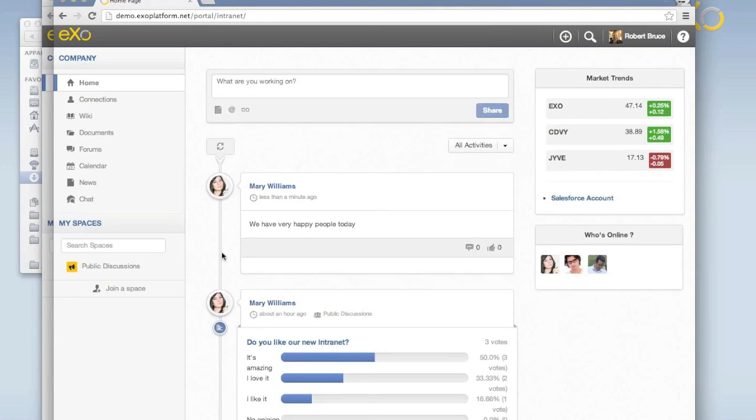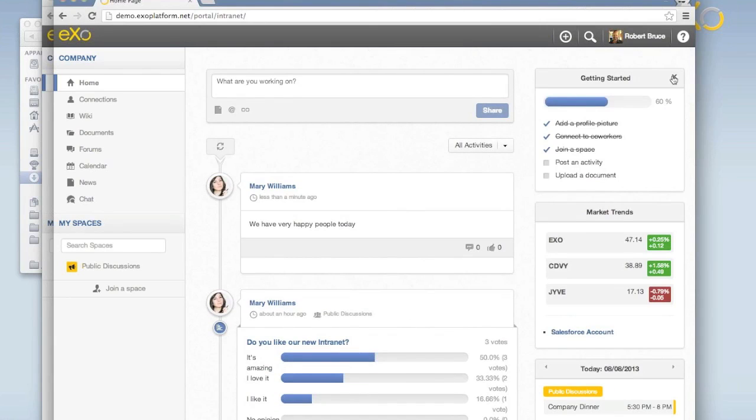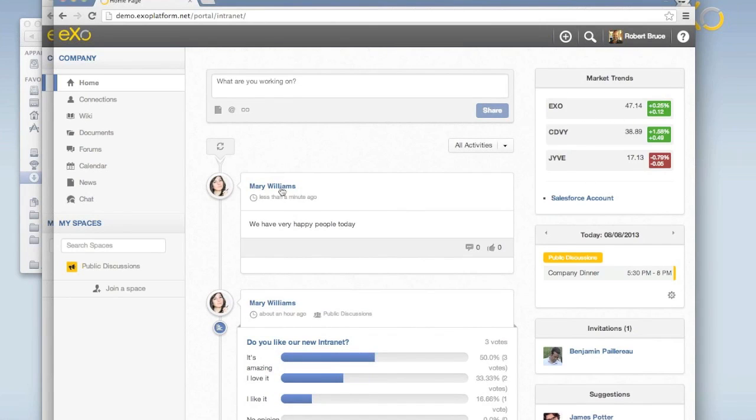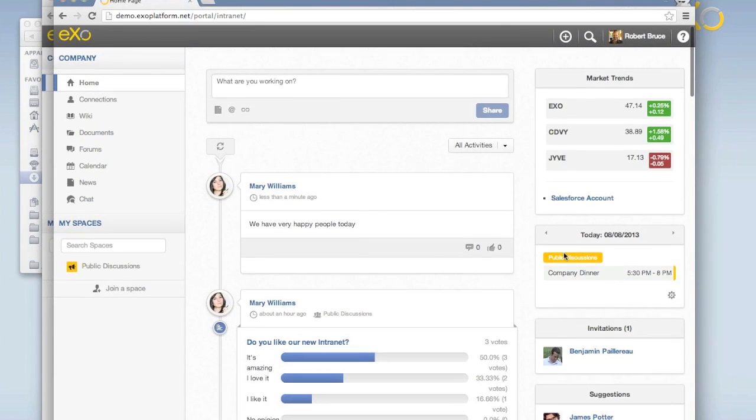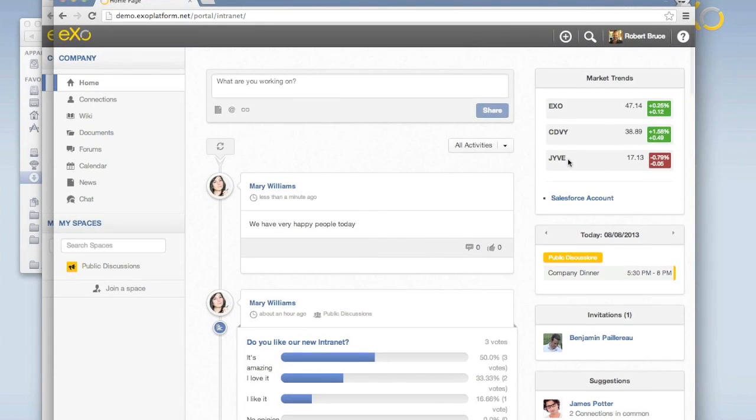So Robert is the CEO of a company. So again, he has a different view. He's connecting to some spaces and he can have a quick look at the activity in the company, as well as the market trends or the company stock. So it's using the same platform, the same page, but here, based on the user, based on the current profile, we won't get the same information.